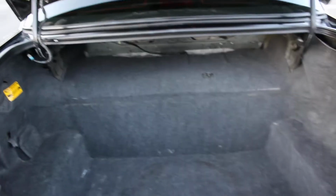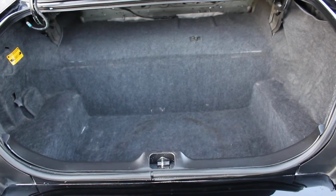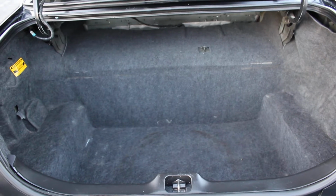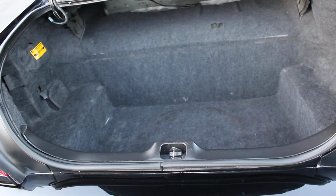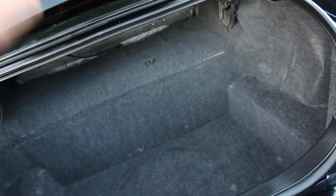And as you can see, this is the trunk. It's completely empty and it's very spacious. However, you're gonna see that I am missing the spare tire. Don't worry about it, I do have it at home. I took it off so that my detail guys can go ahead and clean the car. I do have a full, matching spare tire with the hold down pin and floor jack, and that will be in the trunk by the time the car sells, or maybe later on today.